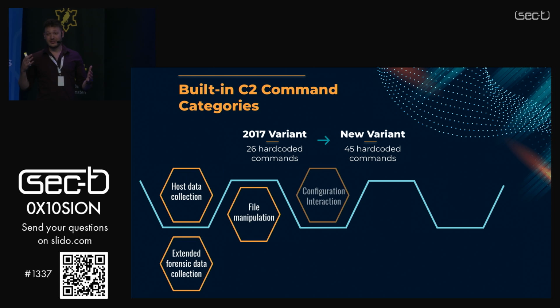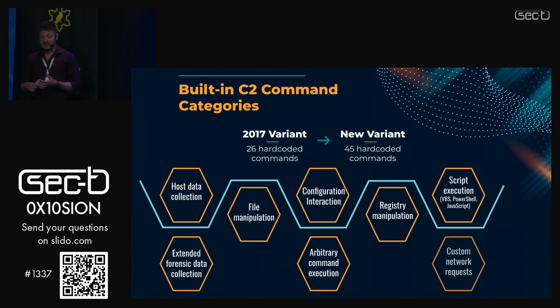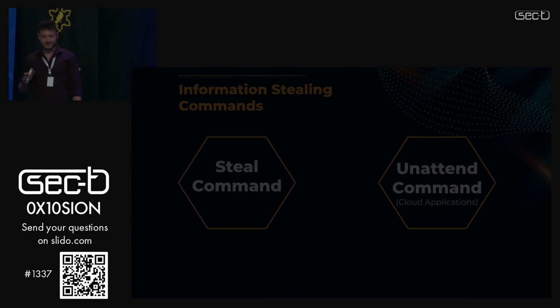It has a lot of capabilities to collect host data and forensic data from the machine. It can manipulate files. It can execute scripts any way you would like: VBS, PowerShell, JavaScript. It can create custom network requests. And one of its powers I want to highlight lies in its information stealing capabilities.